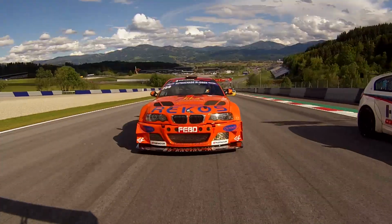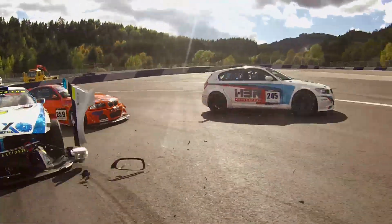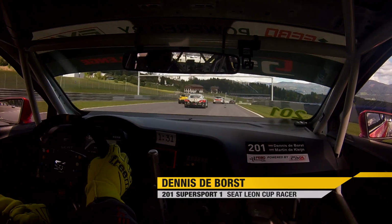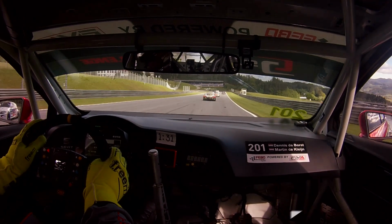Inside line so crucial here, as is getting stopped. Look out from behind, Vard Slice. Wow, it's like the corner wasn't even there. He came in straight up the inside and clattered into the back of Dennis de Boerst.